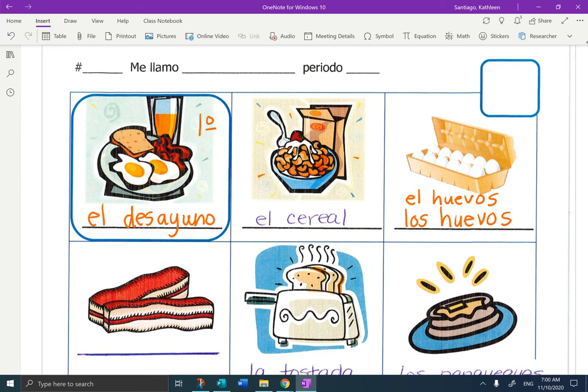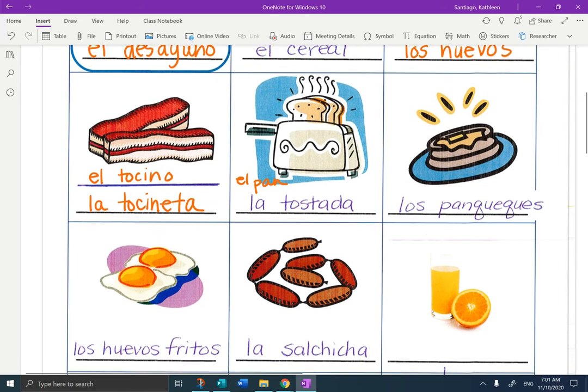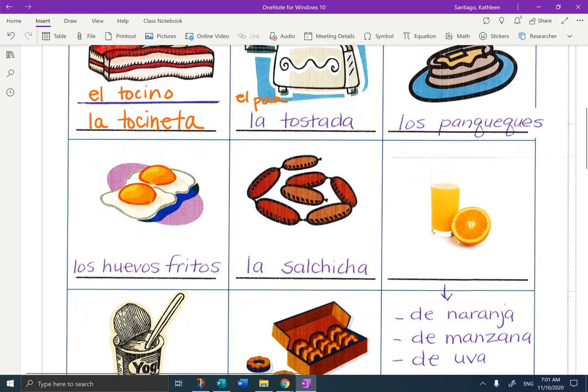If you want to talk about 12 of them, by the way, that's a docena, a dozen. Two words for bacon, right? El tocino or la tocineta. We already had this one on our meat and seafood list. When you put el pan in la tostadora, you end up with la tostada. Los panqueques, cognate, but it's Q-U-E, so los panqueques.